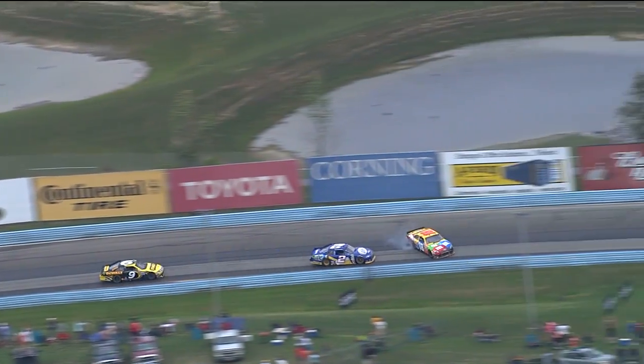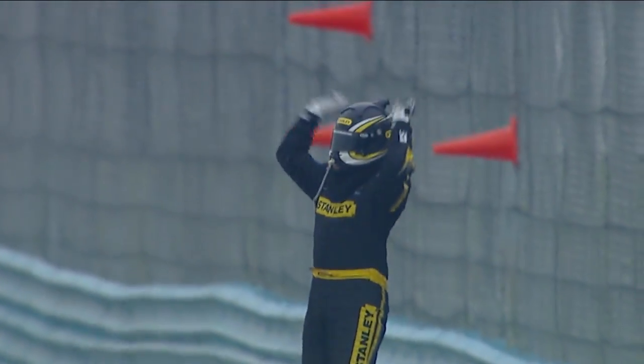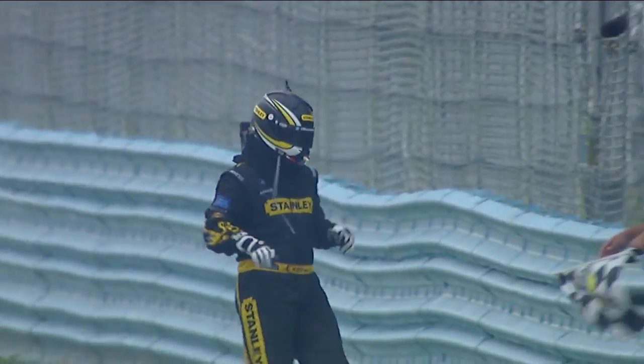So there was nothing wrong with the 18 car. He just got in the oil of the 47. No, there's oil all over the racetrack, and it's just hard to go. Thanks, Dave. Alan? Well, that explains a lot right there. There's probably oil all the way around the track, and that's why we couldn't figure out exactly what was going on.